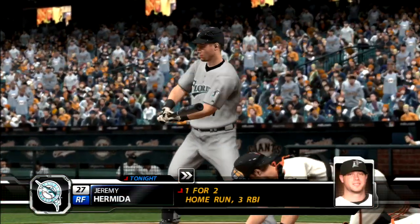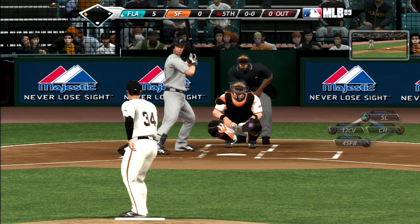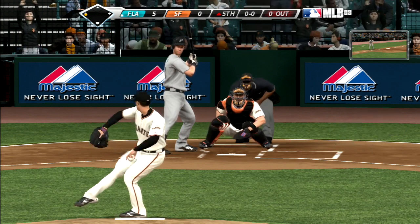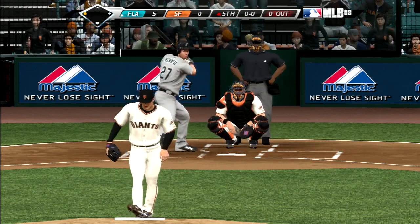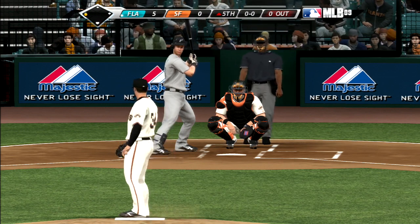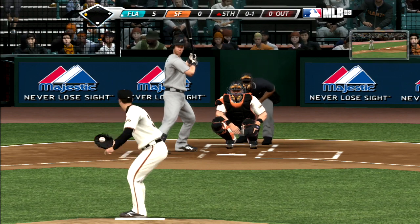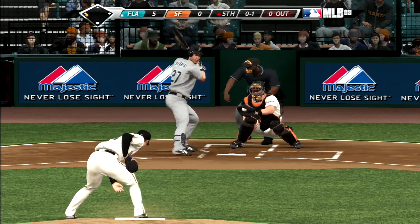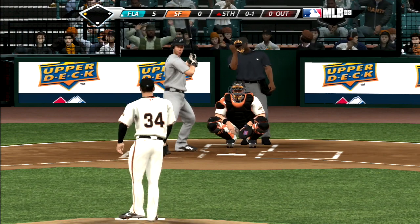Jeremy Hermida will dig in. Had a 3-run homer his last time. From the belt, the pitch. And that's in there for strike 1. Good late break there. Good pitch to get ahead on. Called strike 0-2. Boy, and they're giving you a run on the infield. You've got to put that ball in play.